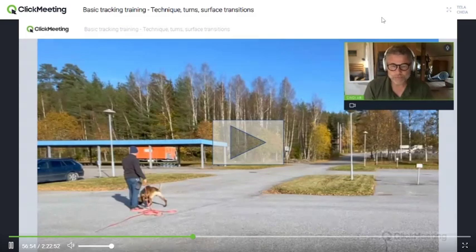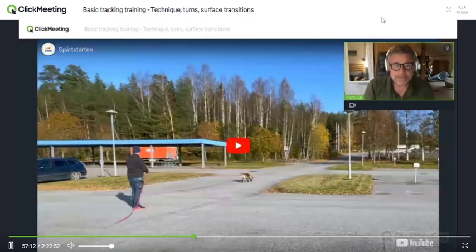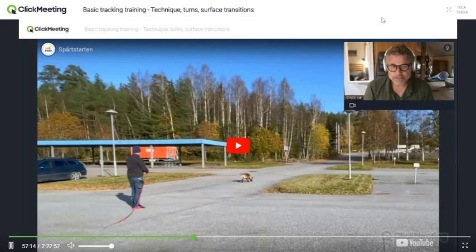because that is the habit we want or need later on when it's real tracks where the handler has no clue whatsoever where they are going. So at the start of the track, stand still and only follow the dog once it has convinced you that it is on the track.